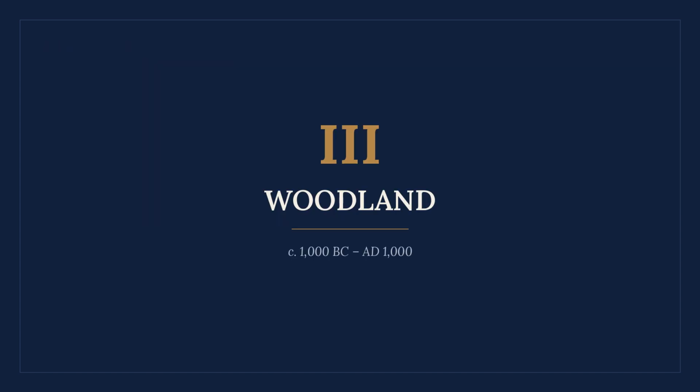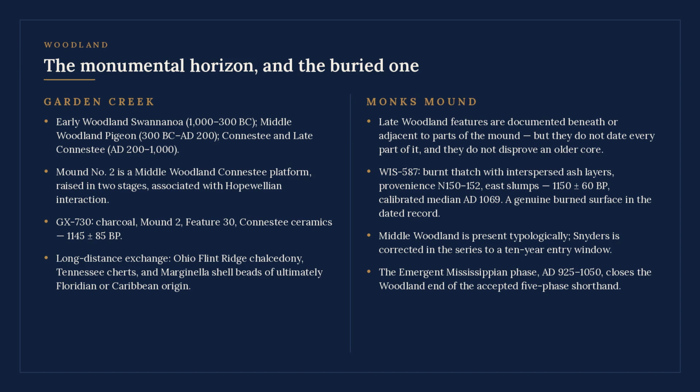Part 3. The Woodland. Roughly 1000 BC to AD 1000. At one site this is the monumental horizon. At the other it is the surface the monument buried. At Garden Creek, the Woodland is the monumental horizon. Early Woodland Swannanoa, Middle Woodland Pigeon, then Connestee and Late Connestee from AD 200 to 1000. Mound Number 2 is a Middle Woodland Connestee platform raised in two stages and associated with Hopewellian interaction, and GX-730 dates charcoal from Mound 2.